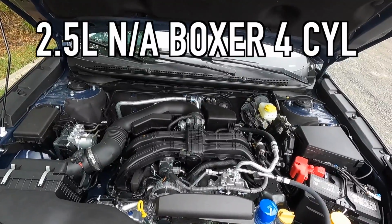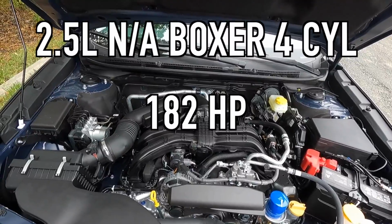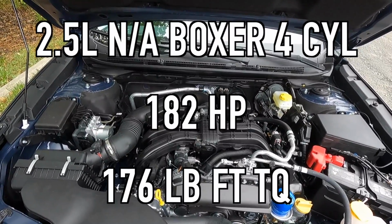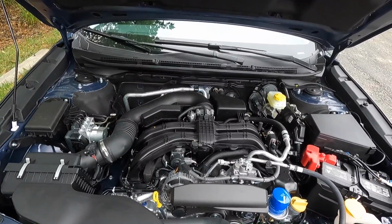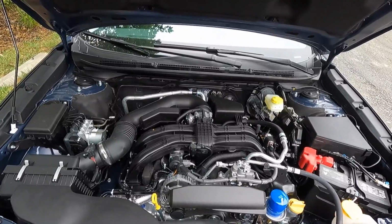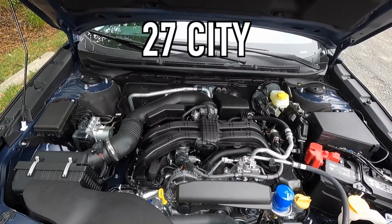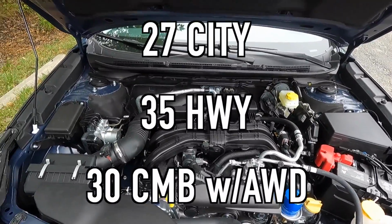Popping open that hood reveals that 2.5 liter naturally aspirated boxer 4-cylinder that makes 182 horsepower and 176 pound-feet of torque. It is mated to a Lineartronic continuously variable transmission for a 0 to 60 time in roughly 8 seconds. If you guys were wondering about fuel economy, you can achieve 27 miles per gallon in the city, 35 miles per gallon on the highway, for 30 miles per gallon combined with standard all-wheel drive. And in my opinion, considering how big this vehicle is, how roomy it is, and how comfortable it is, I think those fuel economy numbers are really, really good.